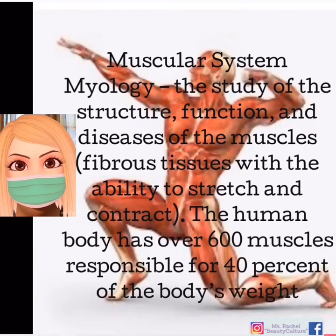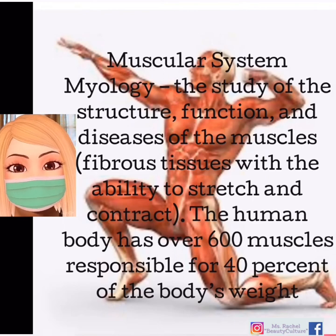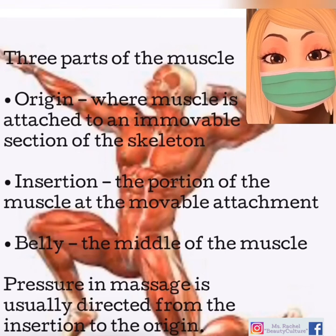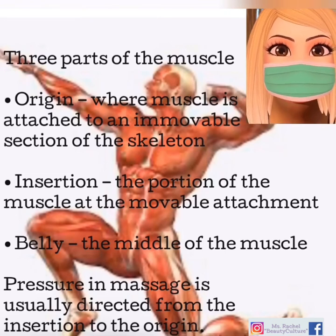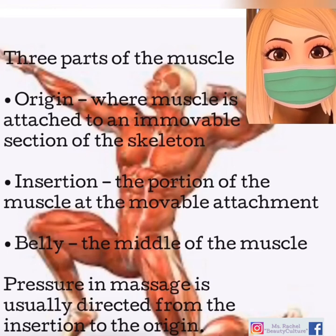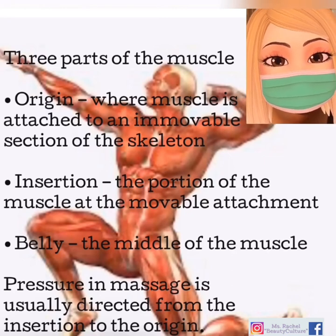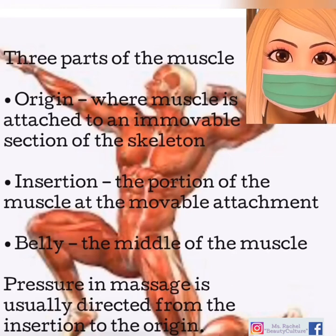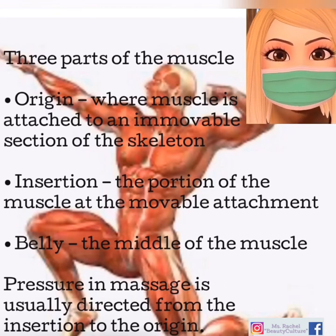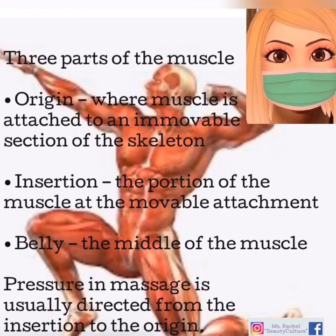Muscles are fibrous tissue that have the ability to stretch and contract according to the demands of the body movement. Within the muscle, there are 3 parts. The origin is the part of the muscle that does not move, and it is attached closest to the skeleton. Belly is the middle part of the muscle. Insertion is the part of the muscle that moves and is the furthest from the skeleton. Pressure and massage is usually directed from the insertion to the origin.